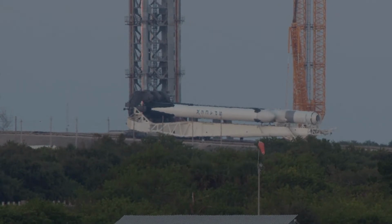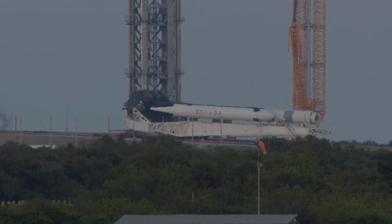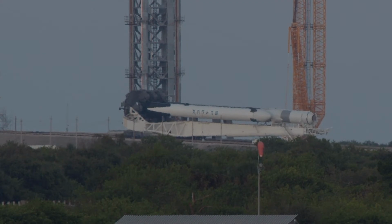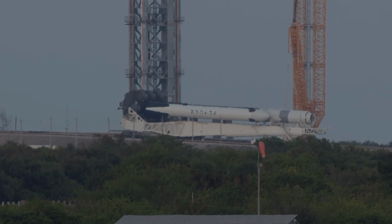As you can see in these live views from Kennedy Space Center, we're approaching sunset. Sunset officially is at 6:43 p.m. Eastern Time. Just about a minute from now is the official sunset time. So it's going to be getting darker here on Florida Space Coast, but we will bring you views throughout the evening as the Falcon Heavy continues its quarter-mile journey up the ramp to pad 39A in preparation for a static fire test tomorrow, and that'll be followed by a launch next week.